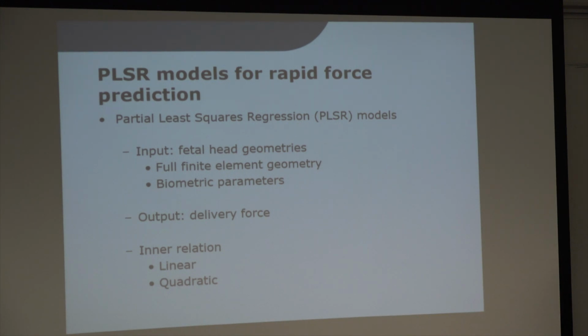To make these models more useful in a clinical setting, I also explored the feasibility of using partial least square regression models to take the geometry of, ideally, both the maternal pelvis and the fetal head, because the overall force would be dependent on both the passage and the passenger. But in this study, I only had time to look at the effect on the passenger, which is the geometry of the fetal head.